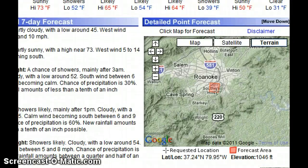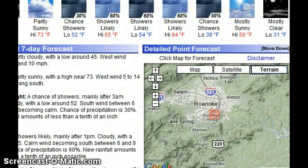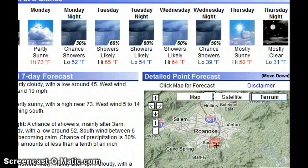And we look towards the weekend possibly getting back into some precipitation before the weekend gets in. Saturday and Sunday actually look to be in the 50s to 60s with nice, beautiful sunny skies as the high pressure will build in.